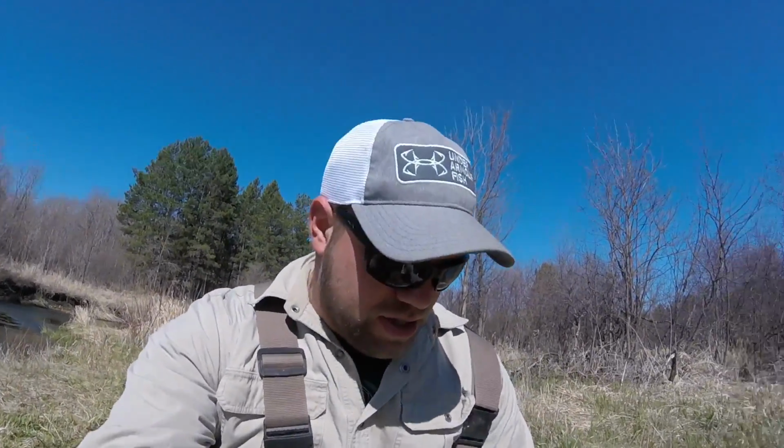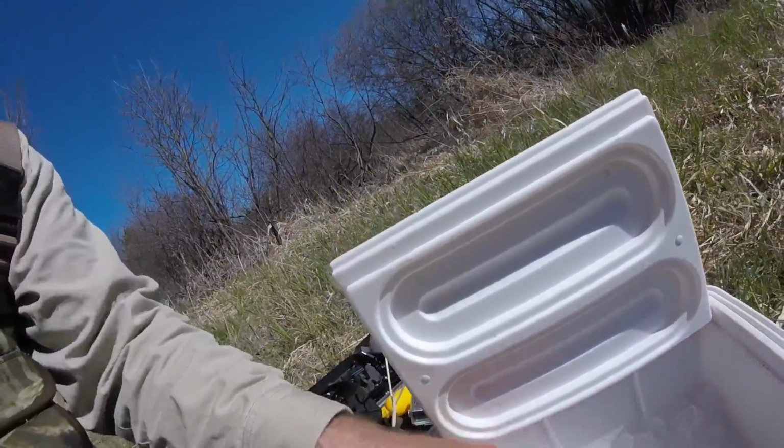Well, folks, here we are. First part of May, and we are stream trout fishing. That's what we're looking for. Beautiful rainbows. Northern Minnesota, around Bemidji area.